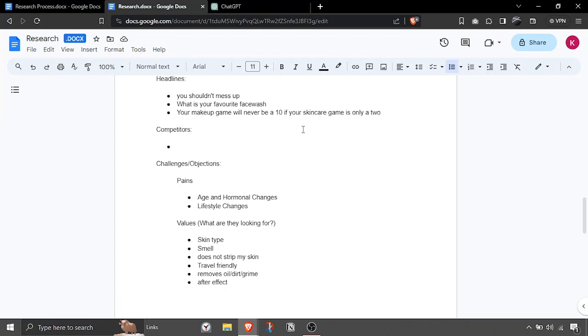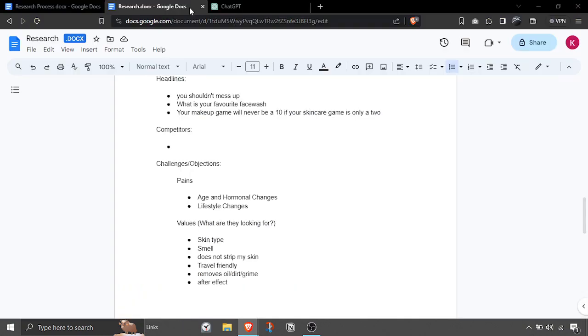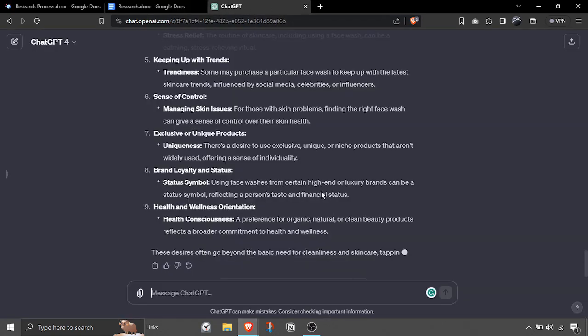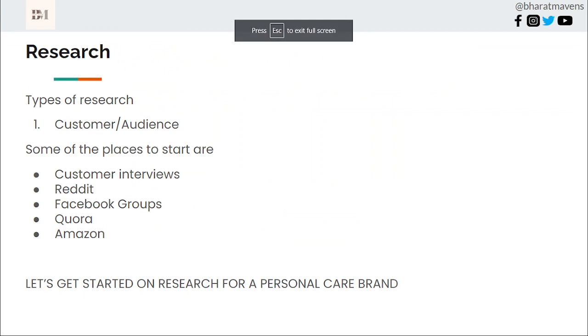So here you exactly say what they're looking for. In terms of skincare, your game is only a 2. So like this you can look into exactly what's going on, why you should buy, look into pain points, the research process. Otherwise it would also involve computer research, everything. Make use of ChatGPT and everything here. Let's get started with slides again.